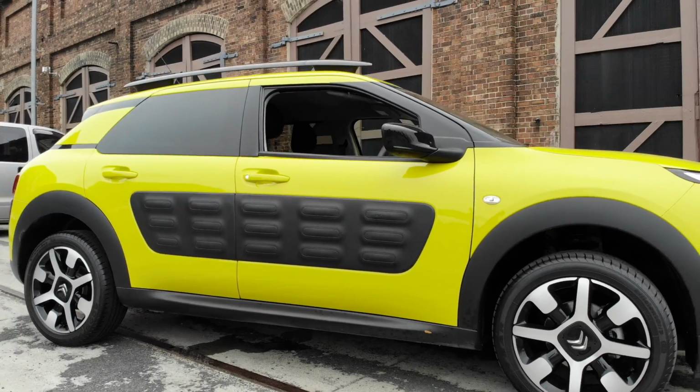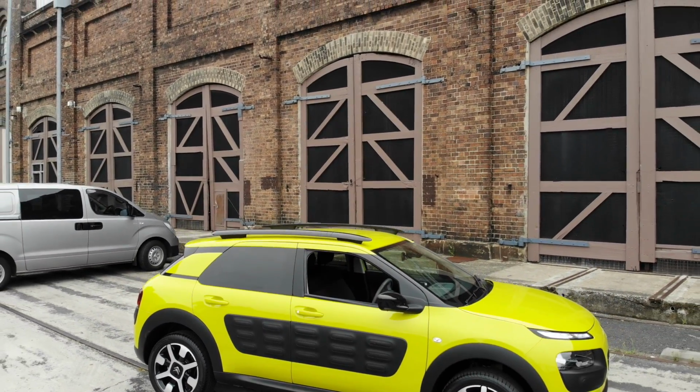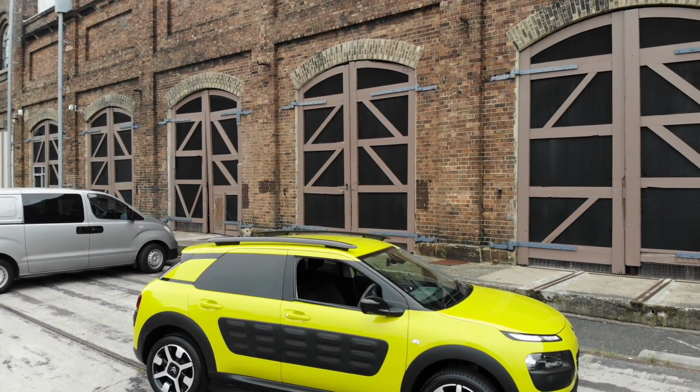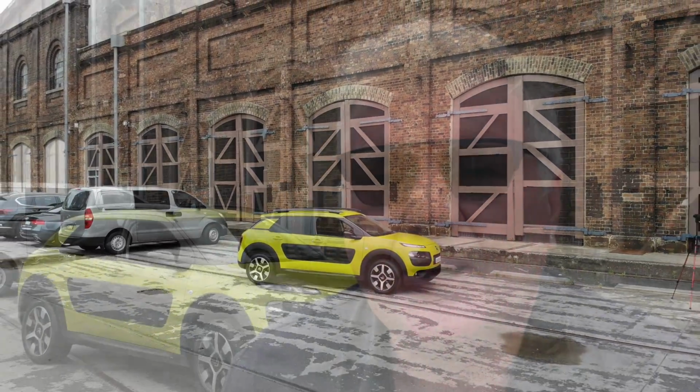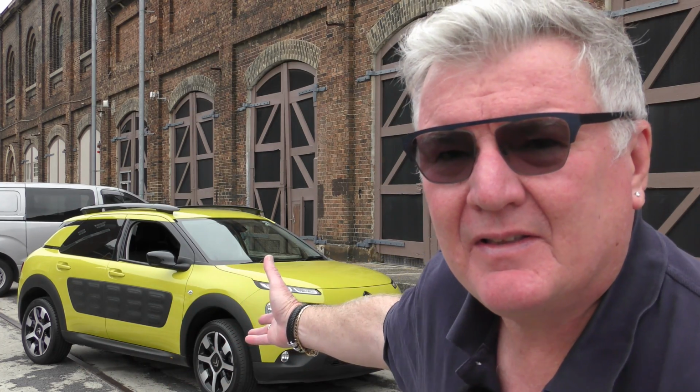Citroen used to be an absolute automotive leader. It had brilliant suspension, brilliant handling, brilliant ride. And then it all went a bit wrong, it all went a bit off. None of the Citroens have that fancy suspension anymore. But all is not lost. What do you think about this? The C4 Cactus.